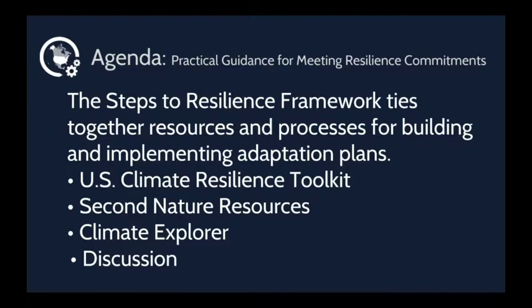So in today's webinar, I'm going to address how the Steps to Resilience framework ties together the tools that we have available in our toolkit, and by tools I mean reports and data and literally interactive tools, but also resources from the National Climate Assessment and the big vetted resources that are available. And I'll touch on some of those things and I want to get a feeling from this community of how much people are familiar with these different tools. I'll touch on the Climate Explorer, which is our bespoke analysis tool, and I'll refer a bit to Second Nature resources. We're really hoping that all of you will be very active in the chat box and generate questions, and that we can have a discussion about all of this.